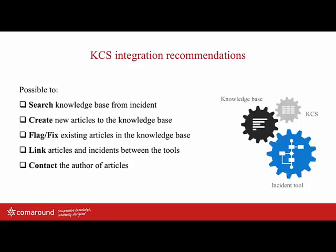So in order to enable the support team, you'll need a knowledge tool that supports modern technologies, dynamic content, a tool that's user-friendly and with fast and smart search engines. And last but not least, it needs to be able to be easily integrated with other tools.